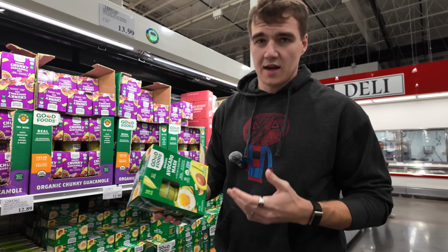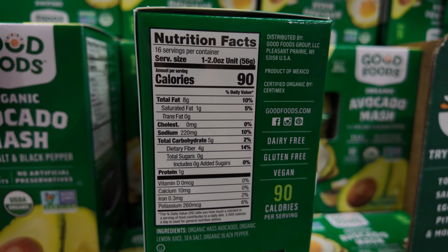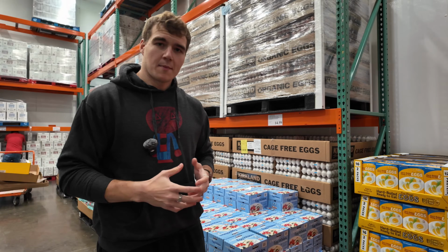Avocados are nutrient dense and they add a lot of flavor to a meal, which is why I love these pre-packaged avocado dishes from Good Foods. These are 90 calories a piece and they only contain avocado, so they're going to stay fresher longer, and it really controls the portion size for you. Check them out.